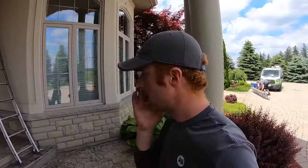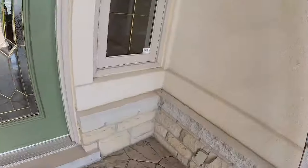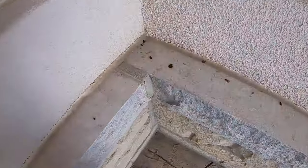One of the most common things people call about or notice around their home is droppings around the front porch that look like this. So when you see that, that's always a good indication that you might have bats getting in somewhere nearby.